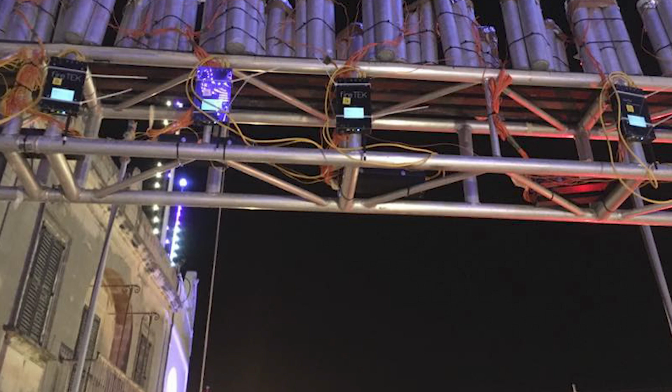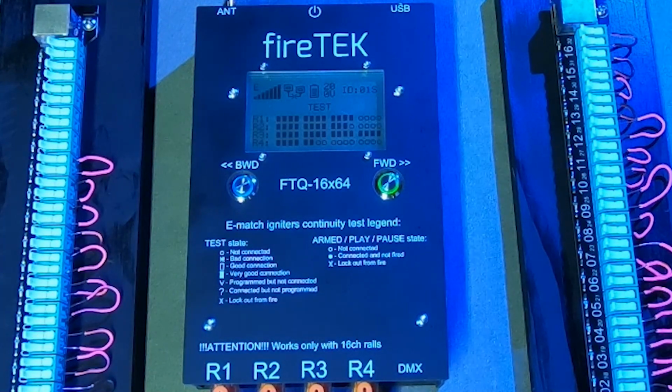And for those familiar with the fireTEK controller, each module screen can be viewed on the controller too. Whether on the module screen or the controller screen, that status is displayed so you can easily troubleshoot setup issues.